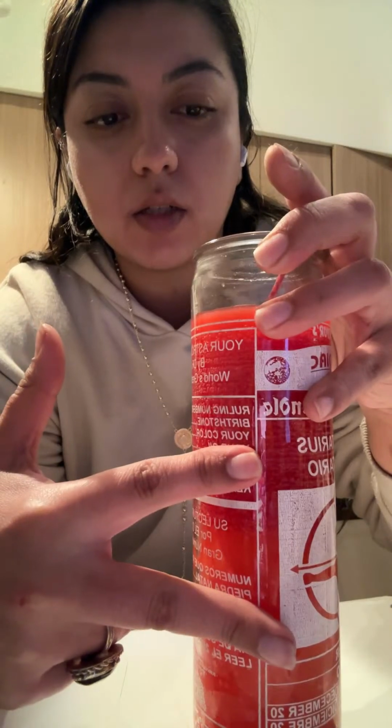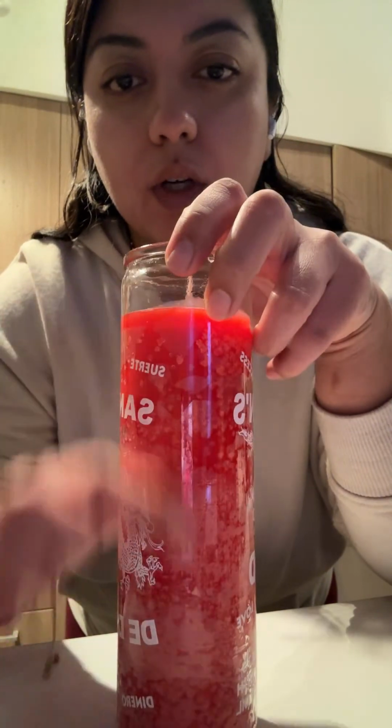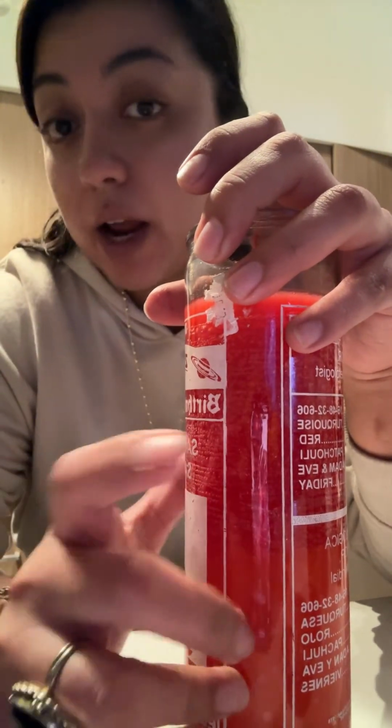So this is an esoteric candle. It has two colors. Each color has a different intention, versus this one, which is just one color. I feel gravitated towards red and orange. 111 on the time. Red and orange is associated with fire energy.